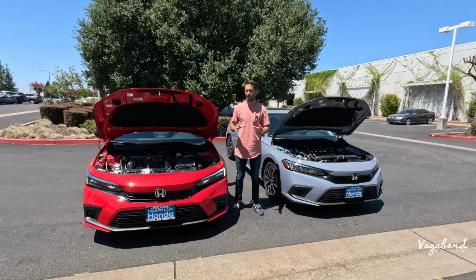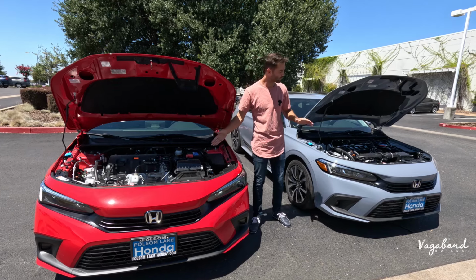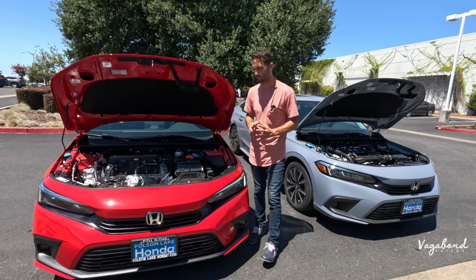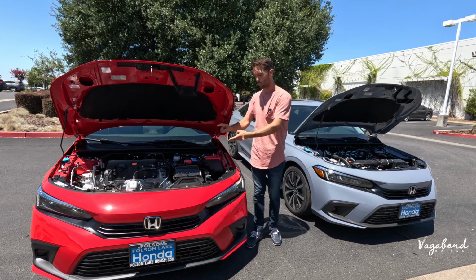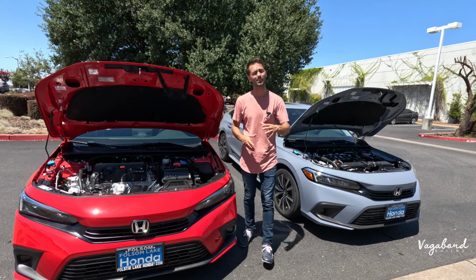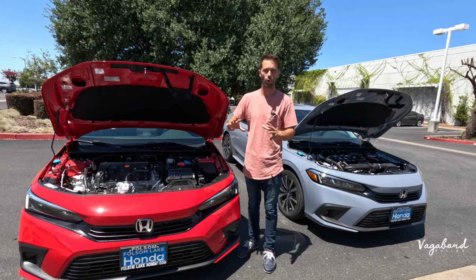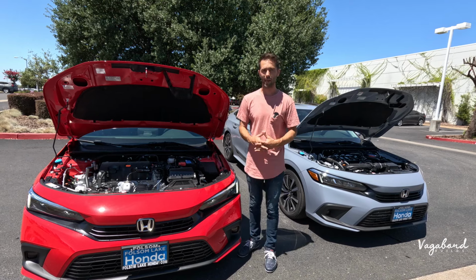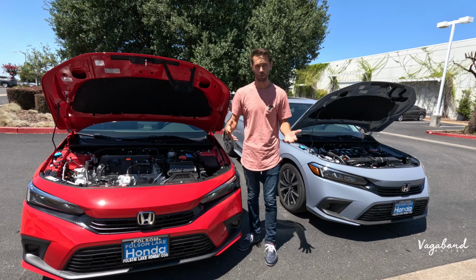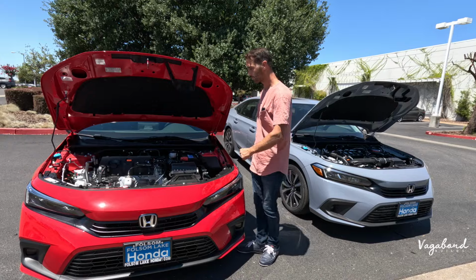So let's dive in and not waste your time and talk about differences between first the Sport over to the EX in the second. Now, these are two of four trims. You have the LX, the Sport, which we have here, the EX, and then one above that is the Touring. Yes, there is a fifth trim in the sedan, but that's kind of its own little island because it comes with a manual transmission and so forth. In the four trims with the automatic or continuously variable transmission, these are two of them.